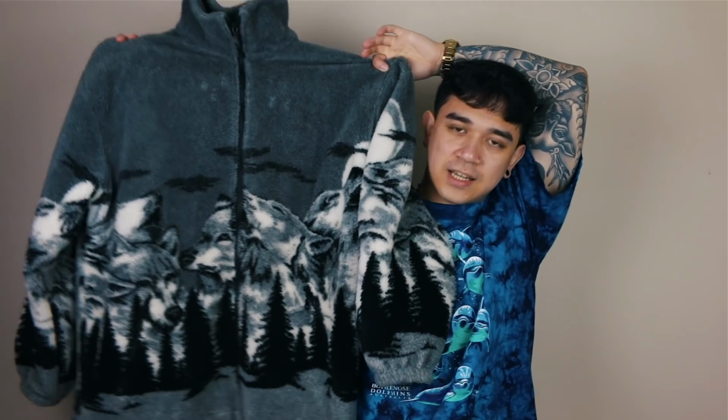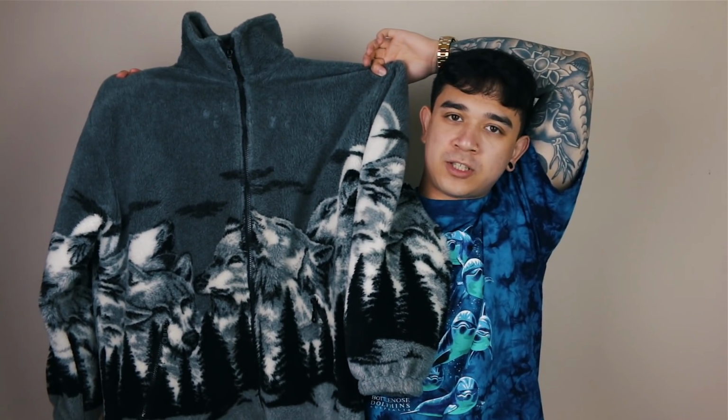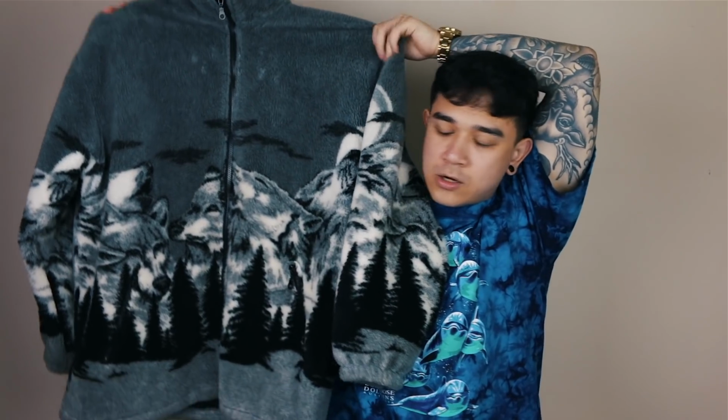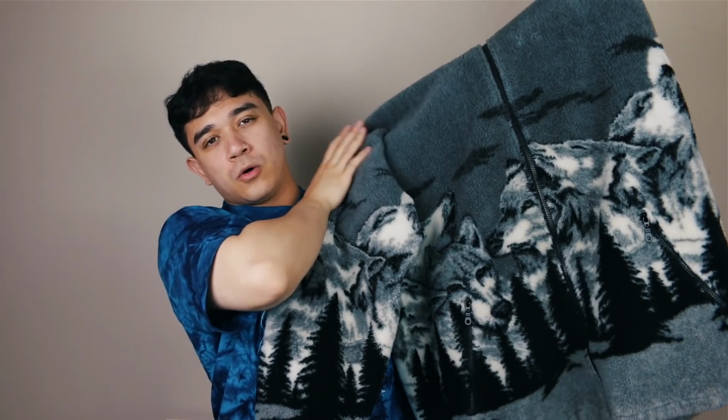And lastly, we have a piece that I really like. We have this wolf fleece. Now, I didn't actually know this until after I bought it, but Supreme recently released something like this. You know, the wolves are at the bottom, it's got Supreme in the middle, and it looks sick. I don't know if it's because I actually just like the word Supreme on things, but I think it low-key made these wolf fleeces cool. I mean, come on fam, that is the power of Supreme.